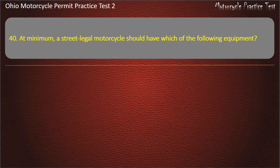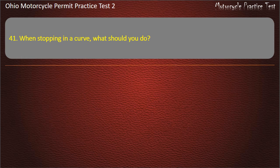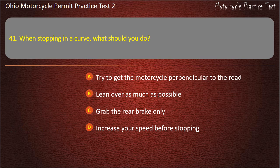Question 40. At minimum, a street-legal motorcycle should have which of the following equipment? Headlight, tail light, brake light and turn signals. Front and rear brakes. All these answers are correct. Horn and 2 mirrors. Answer. All these answers are correct. Question 41. When stopping in a curve, what should you do? Try to get the motorcycle perpendicular to the road. Lean over as much as possible. Grab the rear brake only. Increase your speed before stopping. Answer. Try to get the motorcycle perpendicular to the road.